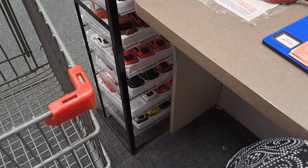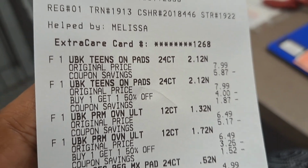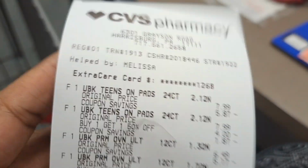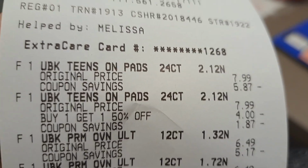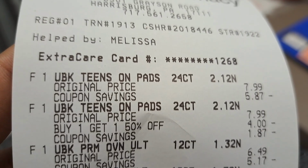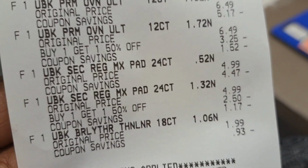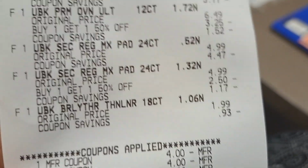Now guys, the trick to this, so that you don't get all the low ones half off, and I don't know if CVS does like ones, buy one, get one half off, or how, but what I did is all the ones that were alike, I put them together and gave them to the cashier like that. So I gave her the 2 teen pads, then the overnight pads, 2 of those, then the other 2 overnight maxi pads, and then the last odd one.